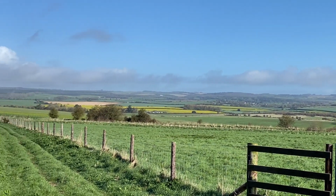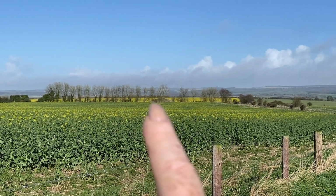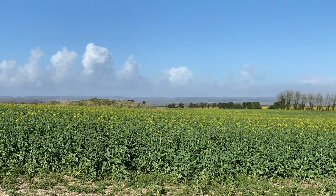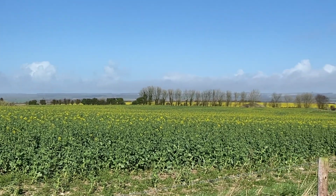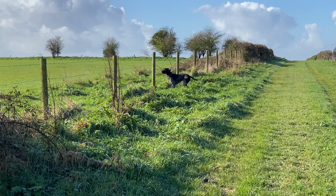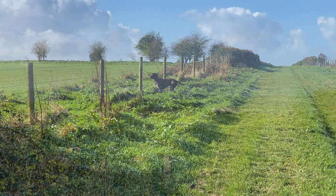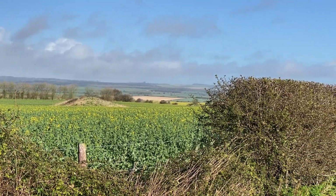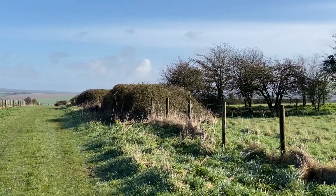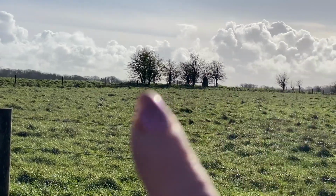And a lovely view. And just there and here, burial mounds in a field of oilseed rape. There's one of the burial mounds where we've just come from. That's the trig point.